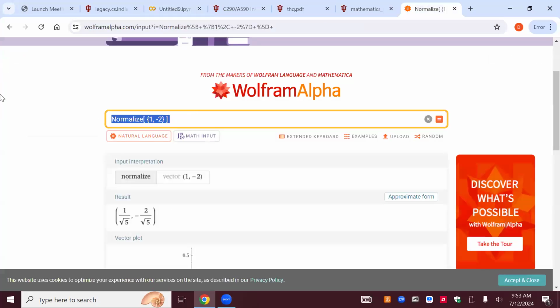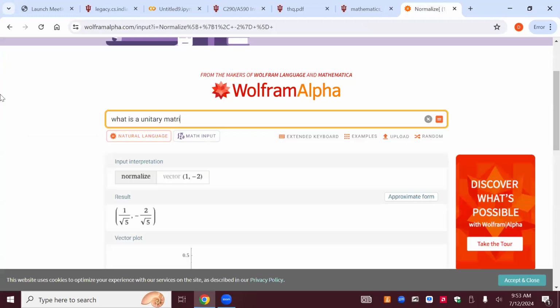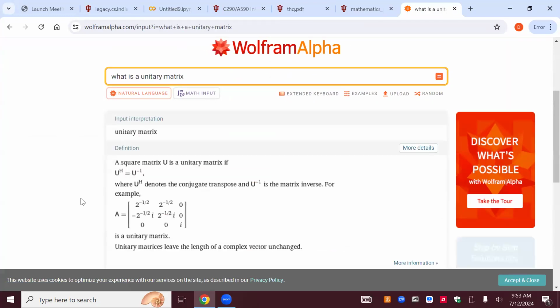And so you can ask, what is a unitary matrix? And hopefully I get the same answer. It says a square matrix is unitary if U^H is the inverse, where U^H denotes the conjugate transpose. Suddenly conjugate transpose becomes relevant. Take the matrix, transpose it, and then conjugate every single element. If that matrix is the inverse of the original matrix, then the matrix you started from is unitary.